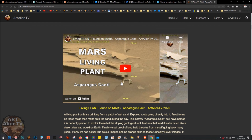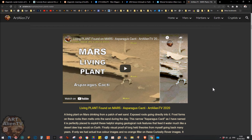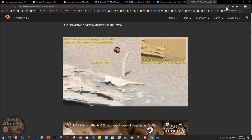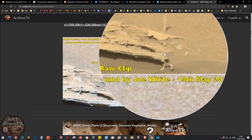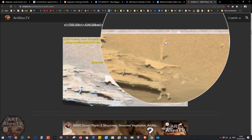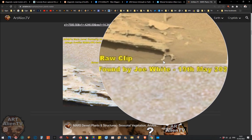There's one here, living plant found on Mars, asparagus cacti. Now, this is a living plant, right? This isn't fossilized, as far as I know, because what we have, and it's not very clear here because the text is covering it up. I've got a clip of it here. You can see this plant here, right? If you use the magnifier, you can see there's the asparagus cacti, as I've called it. And below it here are the roots.